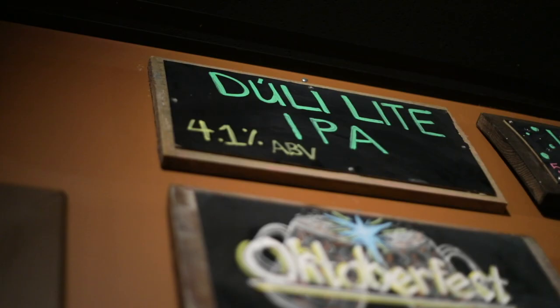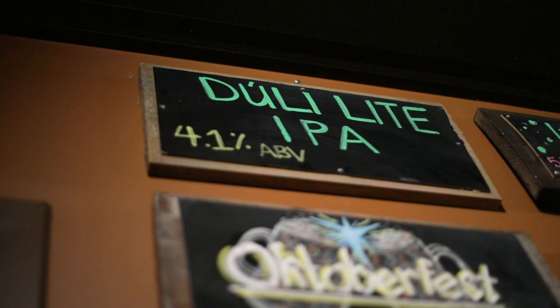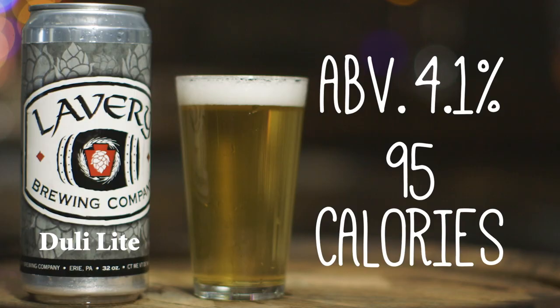It was really fun to play around, because brewing a low-cal IPA is not the same process. We do the same stuff pretty much every single day with different variables about malt and hops and yeast and stuff like that. But brewing a low-cal IPA was a fun exercise, completely different for us. How do you pack that much flavor into a 4.1% beer that has 95 calories per 12-ounce serving? So for us as brewers, hanging out every day, how can we milk this and have fun with it?